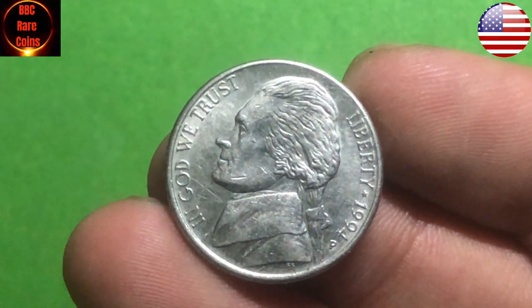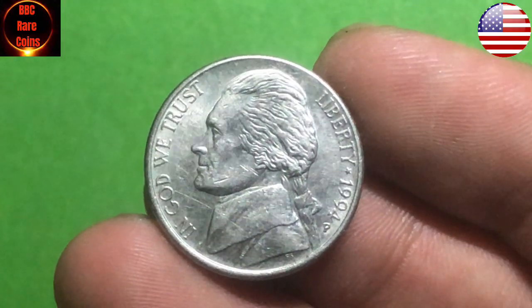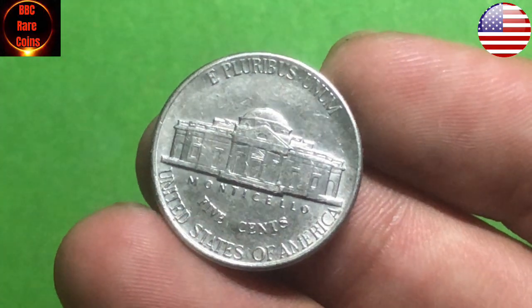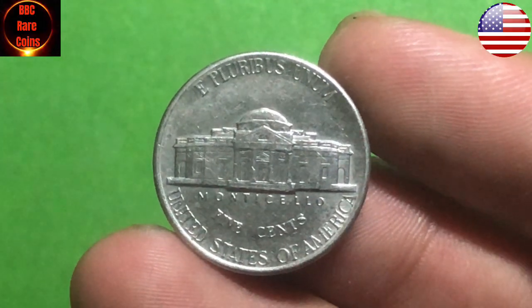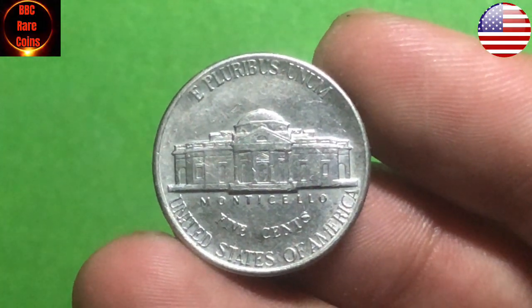So next time you receive a 1994 Jefferson nickel, take a moment to examine the steps on Monticello closely. Look for sharp, clear, and uninterrupted details. Because that small coin in your hand might just be worth more than you ever imagined, possibly $51,000, or even more. 1994 Jefferson nickel, a tiny coin with a giant legacy.